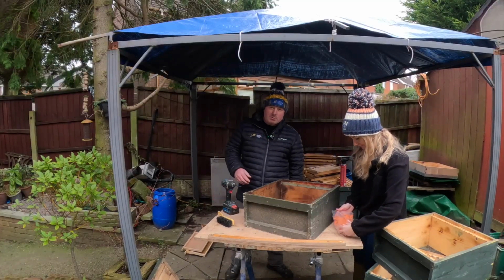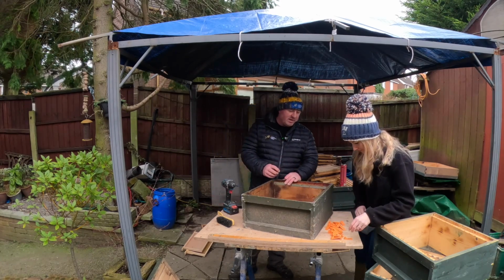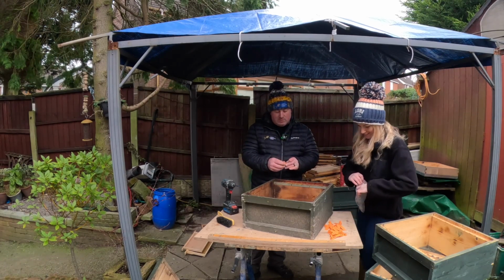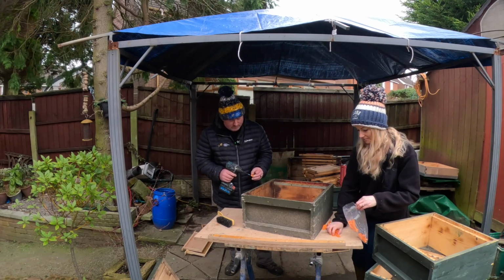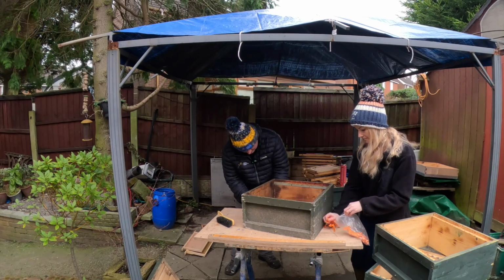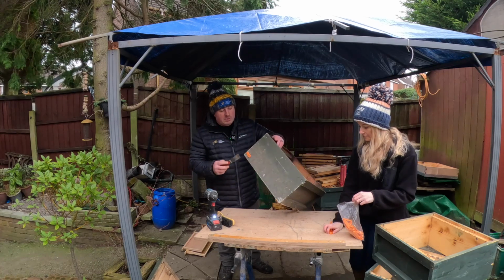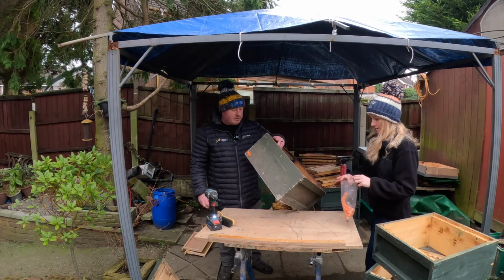So Vic's just pointed out this one's not tagged, so we will stick one on. Any number will do, to be fair. It's just so we can keep a note of it. And there we go, all tagged up. We put them on the bottom, and then the roof doesn't catch on them when we put the roofs on.